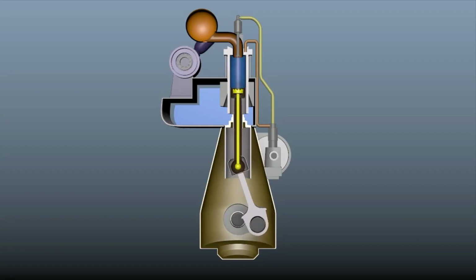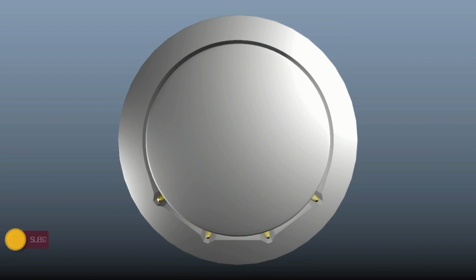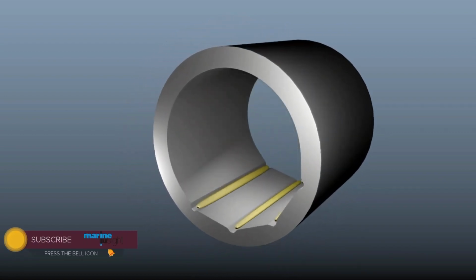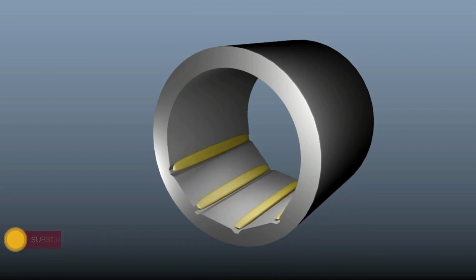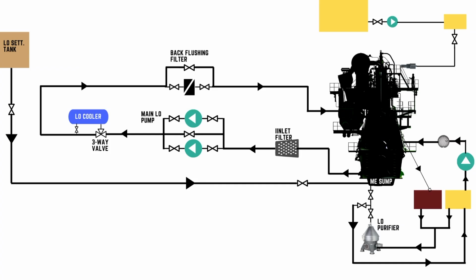In the crosshead bearing, the load is very high and the motion is not continuous as the bearing oscillation is fairly short. The lube oil is supplied on the bottom portion of the bearing, which is in contact with the rod. In the crosshead bearing, hydrodynamic lubrication cannot be achieved. Under such conditions, hydrostatic lubrication offers the best advantage. In some engines, the oil to the crosshead bearing is supplied at around 12 bar by a second set of booster pumps.